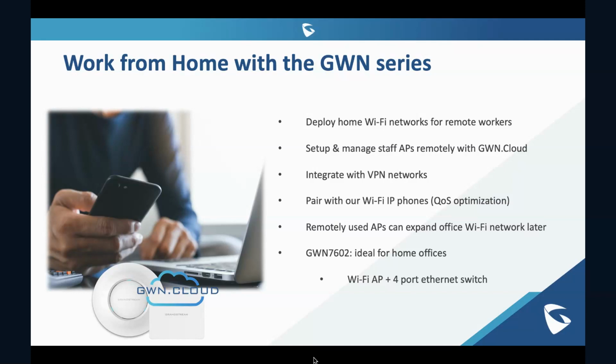I would encourage people to go to GWN.cloud, set up an account, and start to understand the power behind that. We can integrate them with VPN networks. We can pair with our Wi-Fi IP phones, so that's the WP series of phones. And the minute we do that, we start to get quality optimization between the devices. So we're automatically giving the highest priority to voice traveling over that Wi-Fi network.